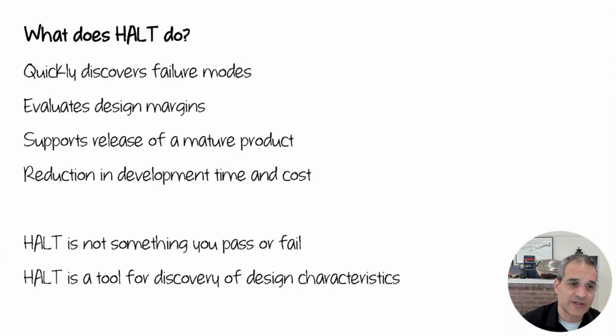You have to remember, HALT is not something you want to pass or fail. It's a tool for discovery. So you should be in a discovery mindset, and in a part of the program where you have the opportunity to use discoveries to make improvements, which can be harder later on.